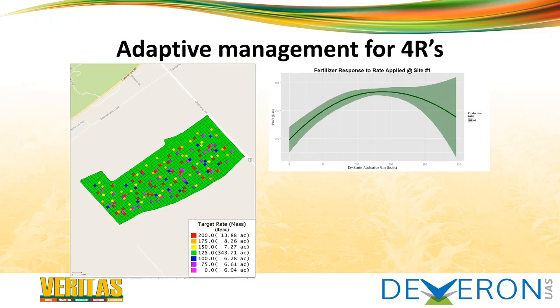So this actually makes him money because, well, let's face it, if he was at zero, that's $700. Up at that 135, 150, he's almost at $775. Actually, he's a little over by the looks of it. So $75 an acre by making that investment. Now he can make better decisions.